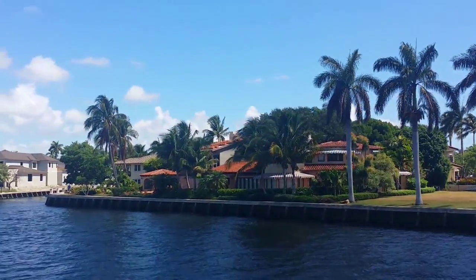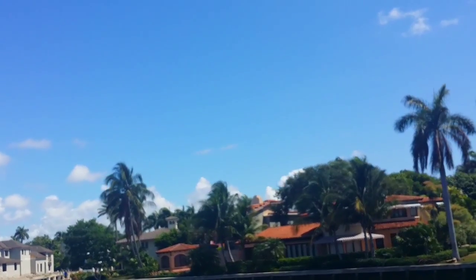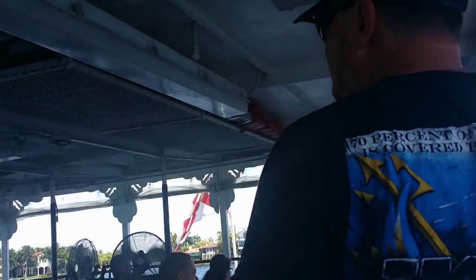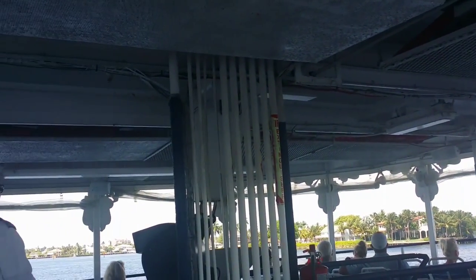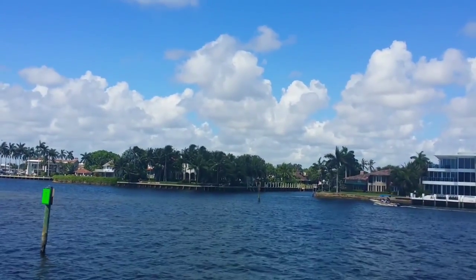If you guys take a look off the left-hand side of the boat, you'll see how the water color turns from the dark blue to the very lightish greenish yellow color right in the middle here. This is actually an island that has sunk. It's known as Gilligan's Island for obvious reasons. And head back home shortly after that.